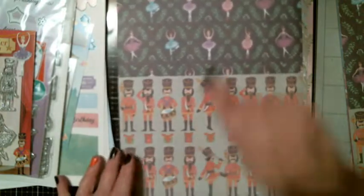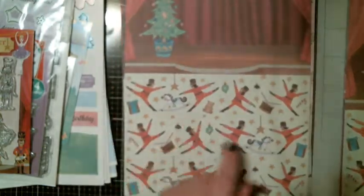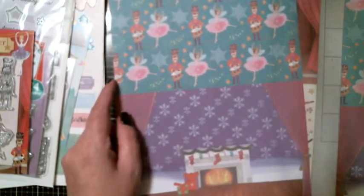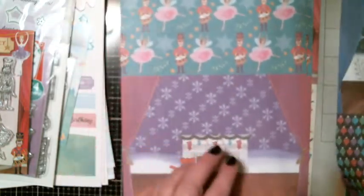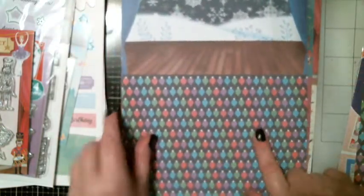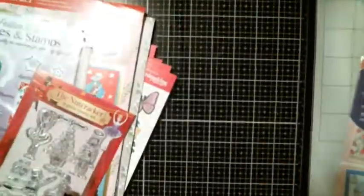And then we get the paper. So ballerina's on top, the nutcracker on the bottom. Get 2 like that. Scenery with the Christmas tree and a nutcracker. And then we get the one with the nutcracker and the ballerina, and then you get the fireplace. And then another stage, and then the Christmas ornaments. That's cute. And then also with this one, this bunch back there, there is Make Cards Today. Let's see.